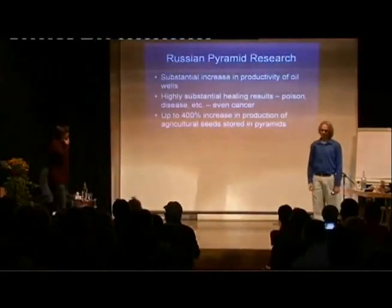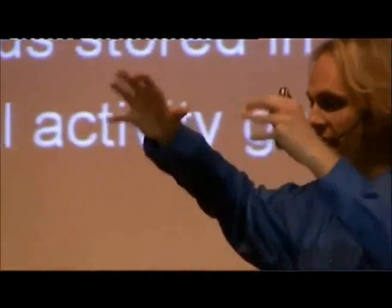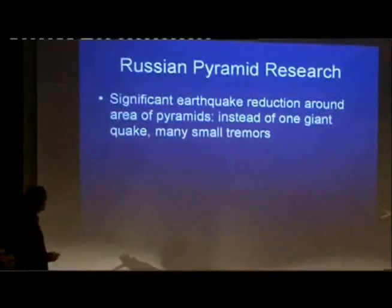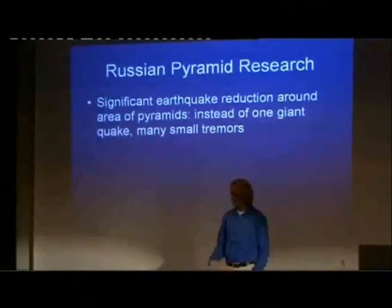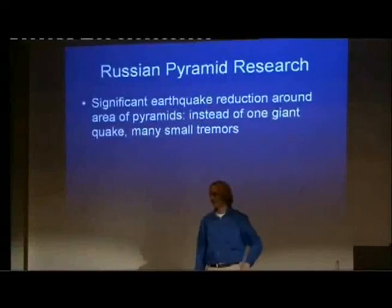If you give a mouse cancer, it will develop hardly any tumors inside the pyramid. Chemicals that cause cancer will actually not be cancerous inside the pyramid. They change their composition. If you put agricultural seeds inside the pyramid, they grow plants 400% bigger. I already told you that there's strong electrical activity at the top of the pyramid, but this is very interesting, what we're about to say next. Instead of big earthquakes, you get lots of little ones that don't cause any damage.